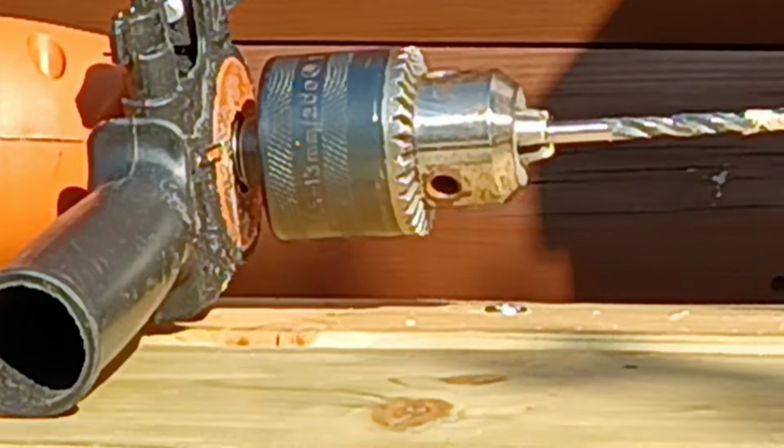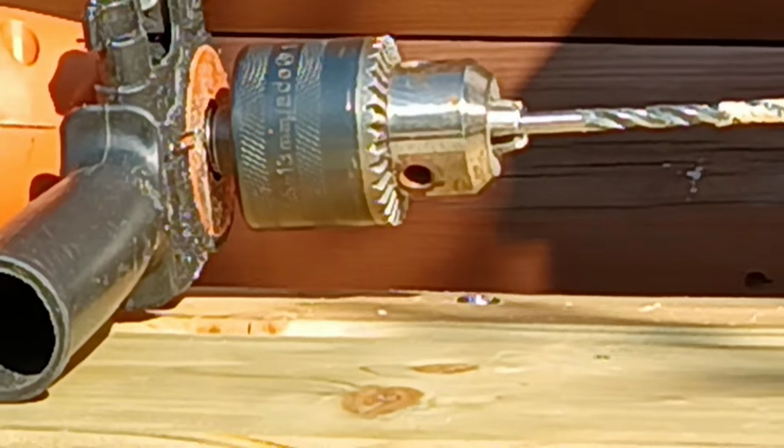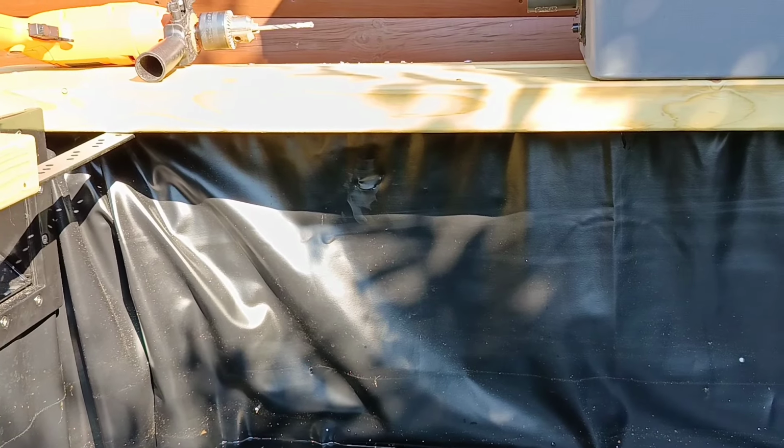Fucking hell. The only thing I can think of is that when I've been drilling up, I have caught the liner on the teeth of the drill where the chuck key goes in, because it's the same sort of size. Oh, all these months and effort and hours. So I've now got a fucking brand new pond with instant patch on it. Not fucking happy.